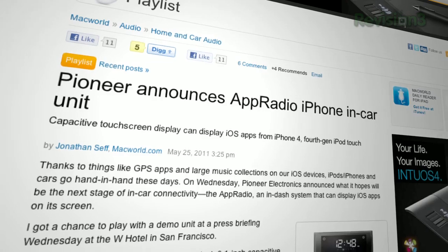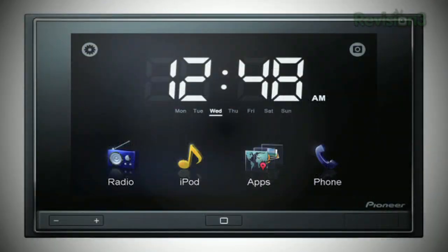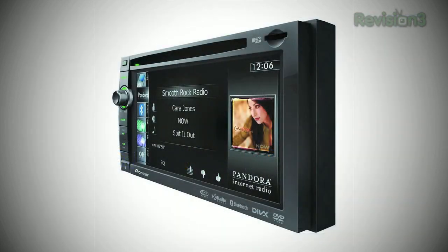Huge. Also, I can't wait to get my grubby little paws on Pioneer's new app radio. It's an iPhone head unit for your car with a 6.1-inch capacitive touchscreen, and they're doing a deal where they're modding iPhone applications to work with that 6.1-inch screen. So it handles multiple finger gestures. Motion X GPS Drive, Inrix Traffic, Pandora, and RDO are all supposed to ship with it in June, right around $500, or just under $500 for that.